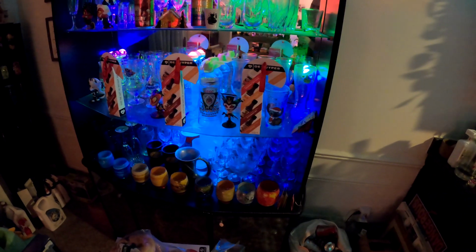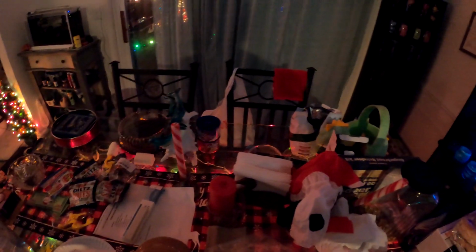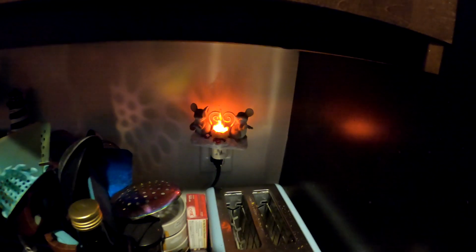So yeah, I don't know. That's more or less this floor. You've got a couple of miscellaneous candles here and there. I've got the wreath here. We've got the mice with their little flicker bulb back in the corner, chilling in their little nook. I like that they're in the nook.